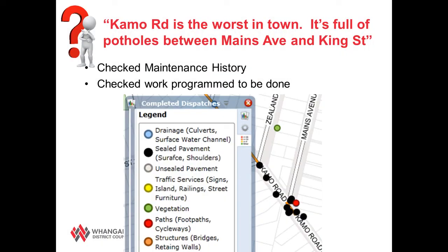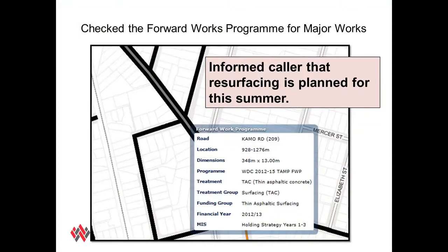So some real examples. Karma Road is the worst in town. It's full of potholes between Mains and King. So a pretty regular type of question from a customer. So Eldon was able to check the maintenance, looking at the dispatches, what have we done? Can then also look at what's programmed to be done. Then he can also look at the forward works side of it. So maintenance, but also the longer term work.